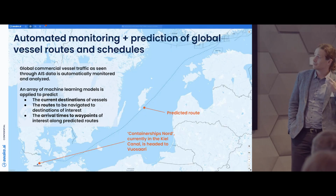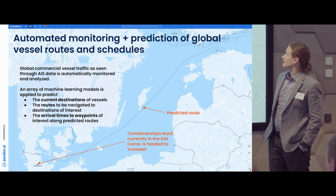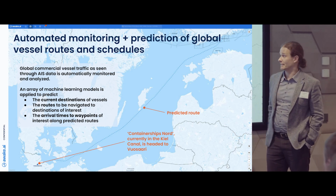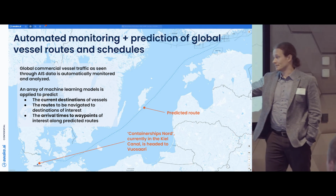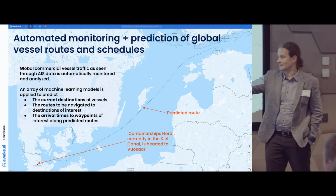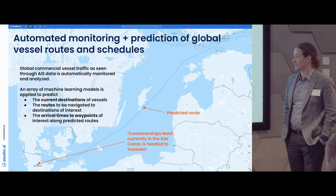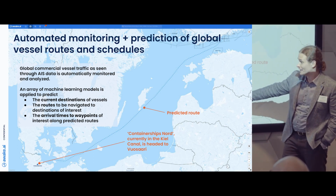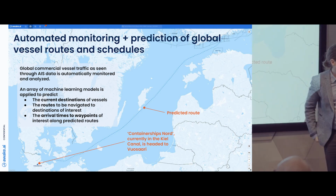So on a very high level, examples of these functionalities. First one was these predictions of schedules. What we do there is monitor, as I said, all vessel traffic in the world. We categorize the destinations of vessels. And if a vessel is going to a destination of interest, like Vuosaari in this case, we can predict the route of the vessel and points of interest along the trajectory. So here we have, from a couple of days ago, container ship Nord in the Kiel Canal, headed to Vuosaari. We can predict the route.